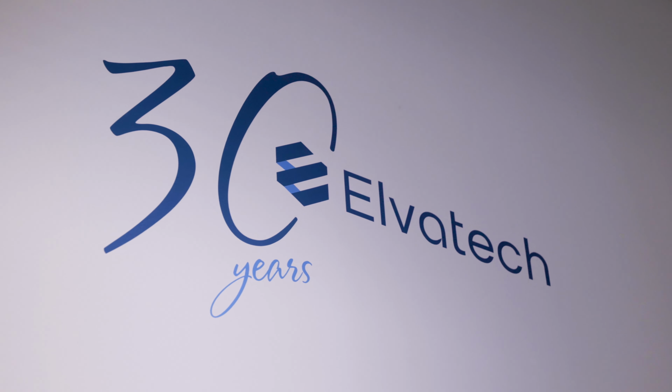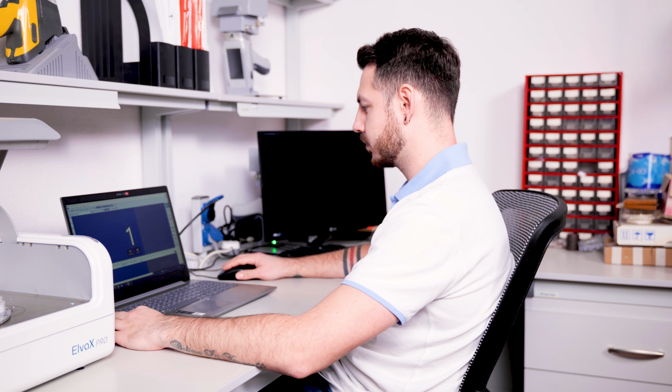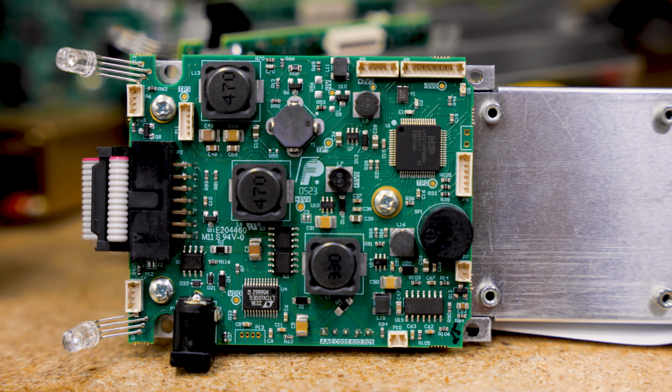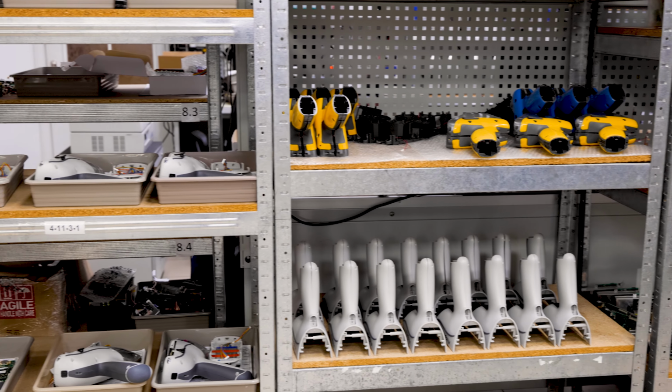Since the foundation of the company, we have been focused on designing and development of high-precision analytical equipment that is used in various industries around the world. In this video, we will take a look at the ElvaX Pro, our top-of-the-line benchtop XRF spectrometer, which is designed to handle the most demanding applications.